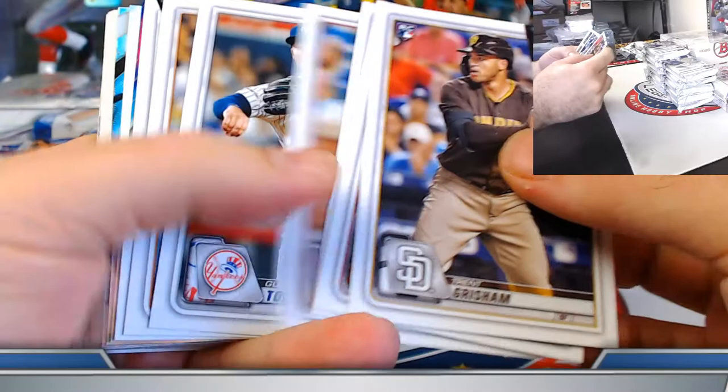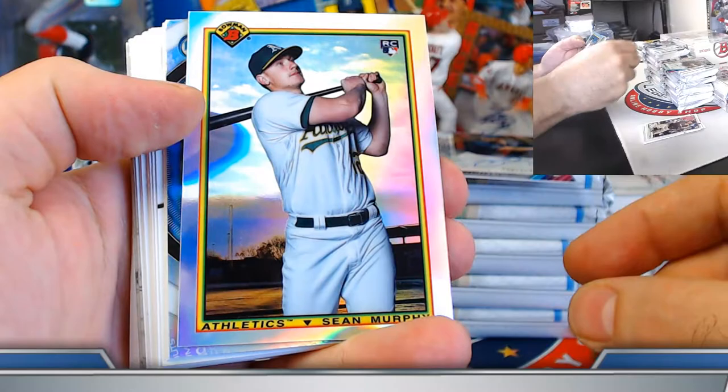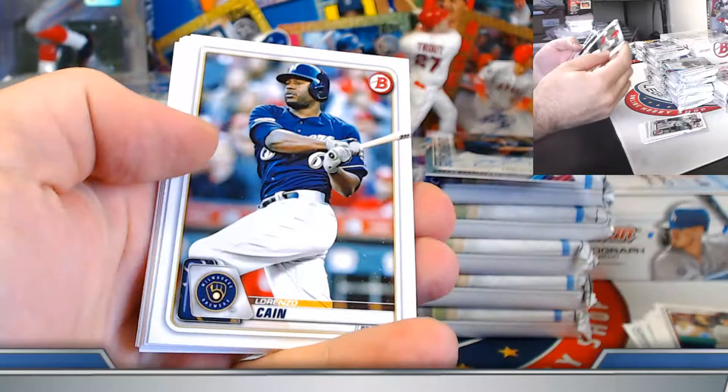Well, right off the bat there. Cleveland Indians, forgetting their favorites, Bobby Bradley to 150. Gary, all right, nice quick start there. A 90 retro rookie, Hunter Bishop, top 100. And, of course, Pannon for Dominguez hits. Nice Lauer and Duran. Some nice first Bowmans in there.